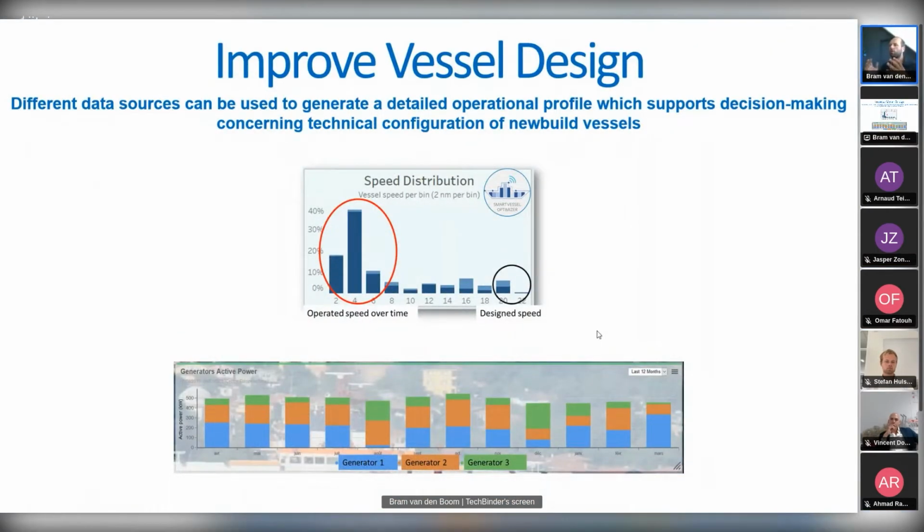So where do we see the benefit? Just to give a couple of examples to spark the mind. We start with improving a vessel's design. What we currently see, and that was also what Vincent opened up with, is that when designing a vessel, a yard or a naval architect makes some assumptions based on what the customer gives him about what the technical configuration needs to look like. So it needs to sail at X speed, this is the type of job, this is the area where it will operate, etcetera. If you have only 3 months of data already, you can give a much more trustworthy operational profile to base your technical designs on.